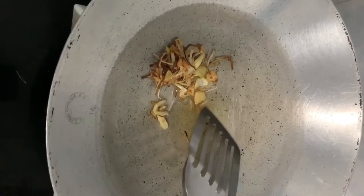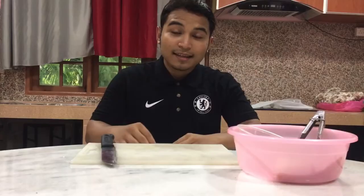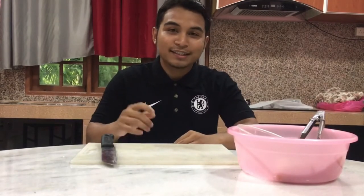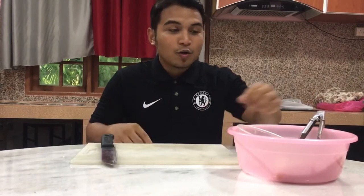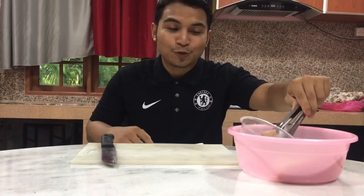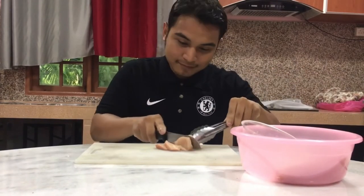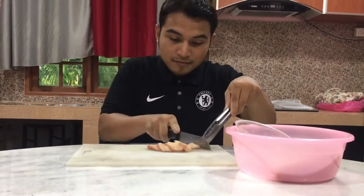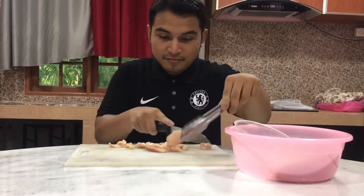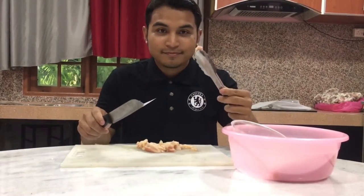Next, we will make the sauce of the spaghetti from Ame. Then I will show you the preparation of the sausage and the chicken. First, we take the chicken and we cut the chicken into cubes like this. Now I have finished cutting the chicken into cubes.